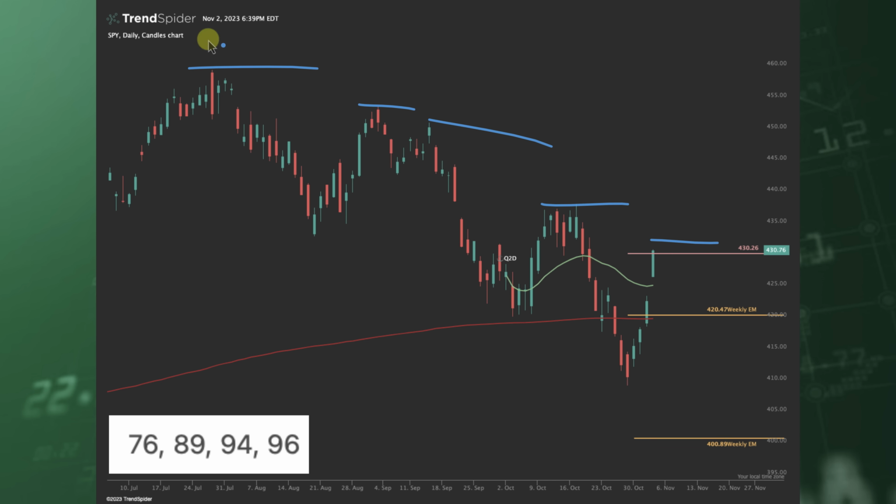So remember, when we got into correction territory right here, we're seeing a rip-your-face-off type of move, but it is still a lower high as it currently stands. So what do we need to be prepared for? Well, we need to be prepared to see how this move digests and if it can hold. If we can hold above this level, great.